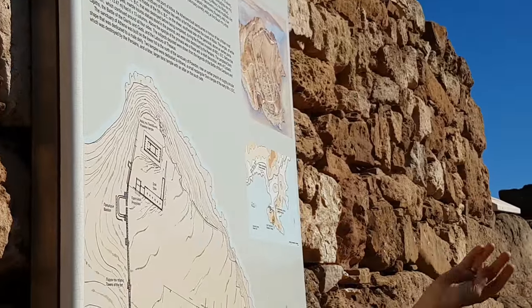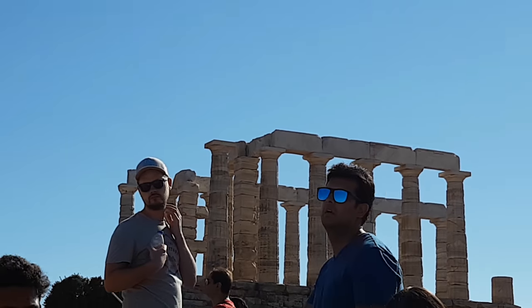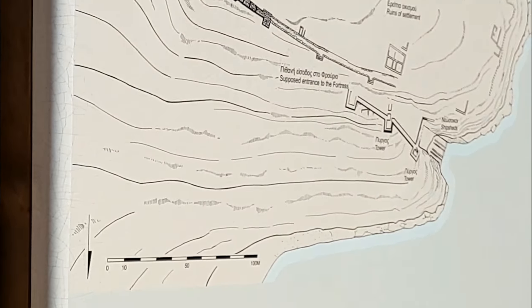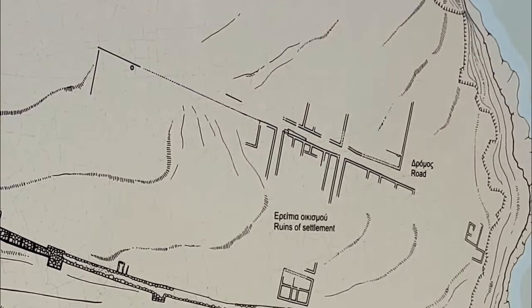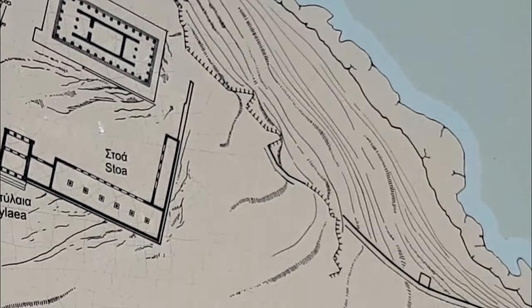On the top of the hill was a sanctuary, not only a temple. A sanctuary is a temple and some other buildings around it which served the temple, with two porches, one on the east and one on the west. And the third style is like this. There is a big room in the center of the construction. The room was divided in three.